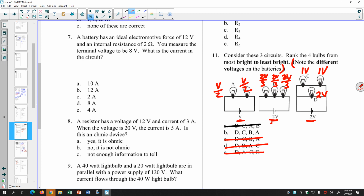And let's just double check that. I have 2 volts. C is 1 volt. B is 2/3 V. And A is V over 2. So that is the proper order. But I would go through and ask, what is the voltage across each individual item? Being careful, of course, here, this one was a little more problematic because we had these different voltages. If I have something like that that's important, I'll make a little note of it in the problem usually.